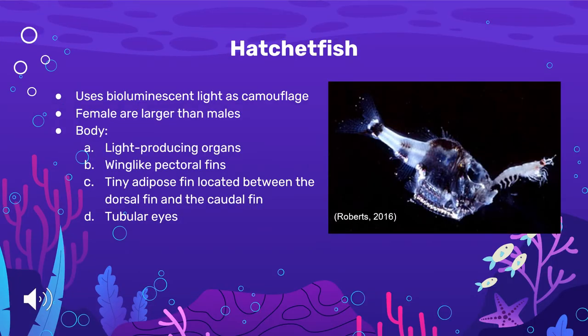Next, we have the hatchetfish. They use bioluminescent light as a camouflage. They have wing-like pectoral fins, which they can use to leap out of the water and catch prey. They have large tubular eyes, and because they've been down in the depth of the ocean for so long, their eyes are extremely sensitive to light.